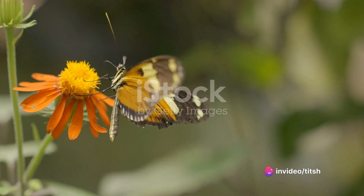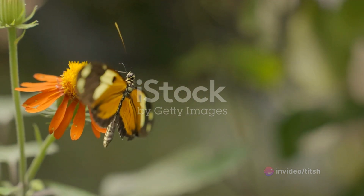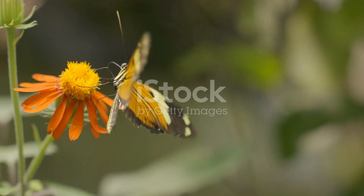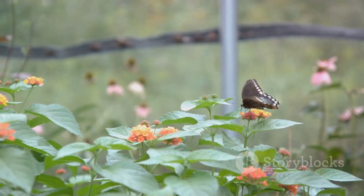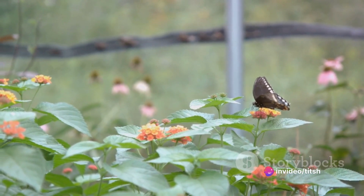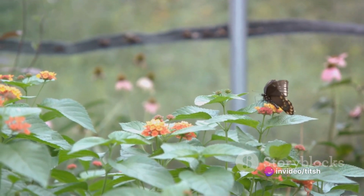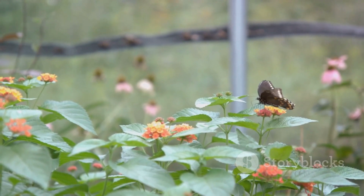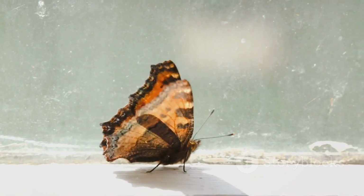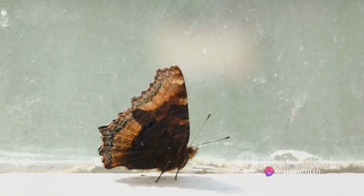As the sun's rays warm the chrysalis, the butterfly within starts to stir. It's a delicate moment, a ballet of nature, as the butterfly begins to break free from its protective casing. It's a struggle, yes, but a necessary one. This effort helps the butterfly to strengthen its newfound wings, preparing them for the flights to come. Finally, the chrysalis cracks open, and our butterfly, wet and fragile, slowly emerges.